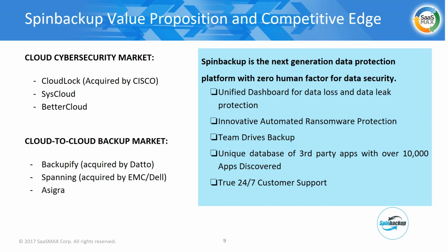So we're a unified dashboard for data loss and data leak protection, as you can see here. Some key advantages: we have automated ransomware protection, which pretty much nobody else does. We became the first to do Team Drives backup, which is a great thing if your clients need that. There's also that third-party apps audit I was talking about, the technical side of things. It's really unique, and I don't want to bore you with all the details, but we have that going for us. And then probably the most important thing from a partner manager side is the true 24/7 customer support. If you need us by email, live chat, or phone, we'll be there for you, for the partners and for the customers, because we put them first.